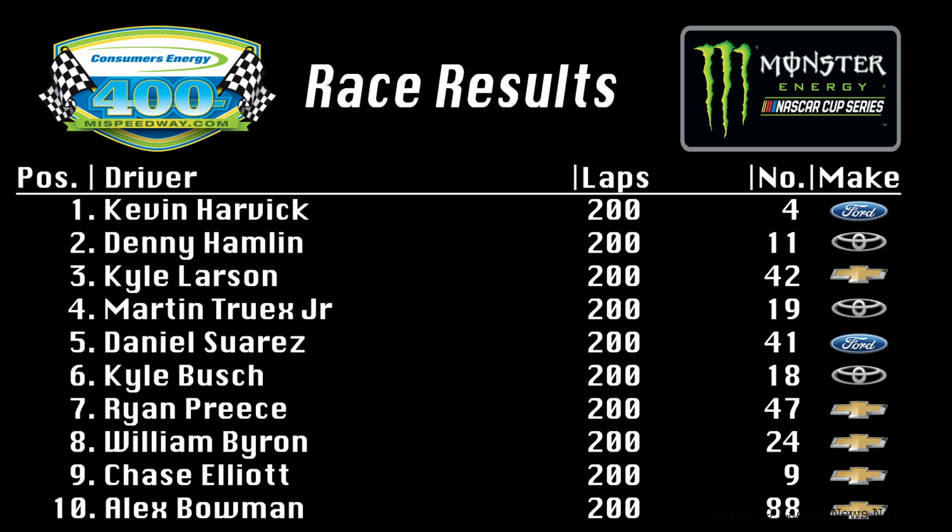Kyle Larson, a very strong finish for him. Not been a great season for Kyle Larson, but a good finish nonetheless as he is trying to fight to keep himself in the playoffs this season.